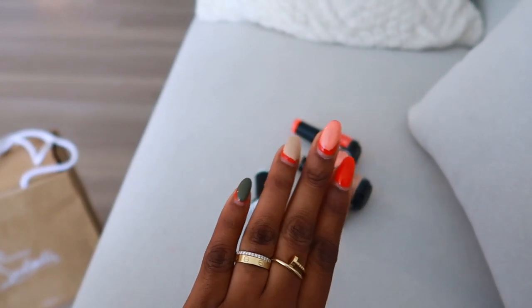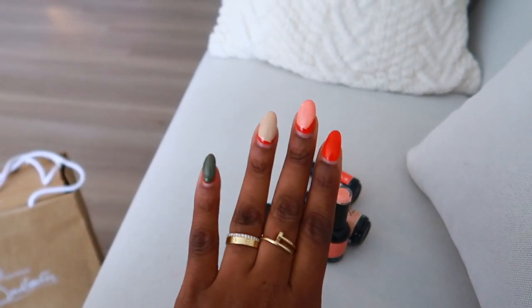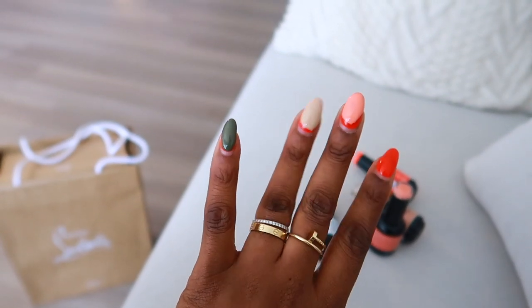So I painted some of the colors on my nails just to have an idea of which one I'm going to try. Now it looks crazy, so let's go.